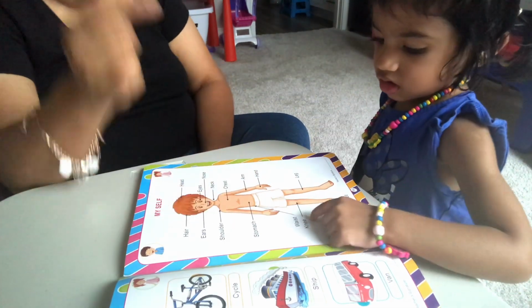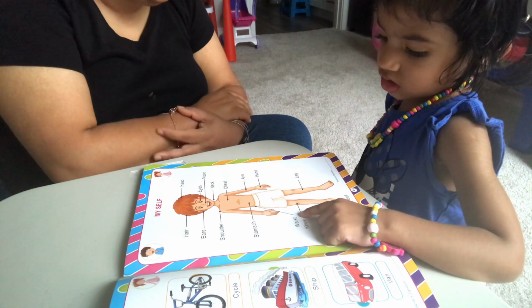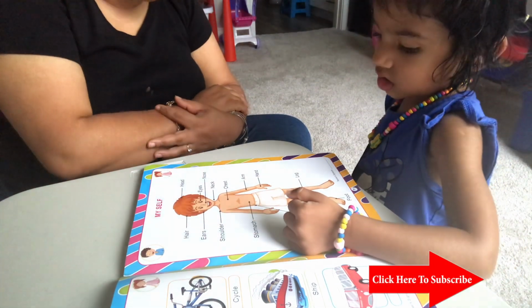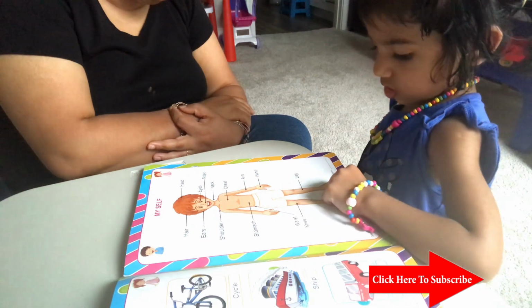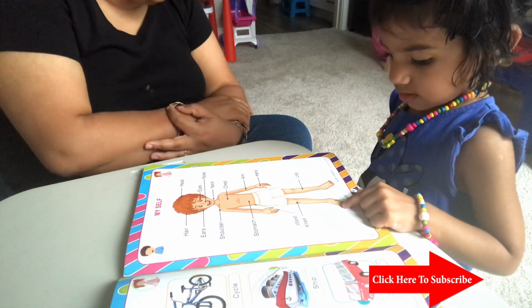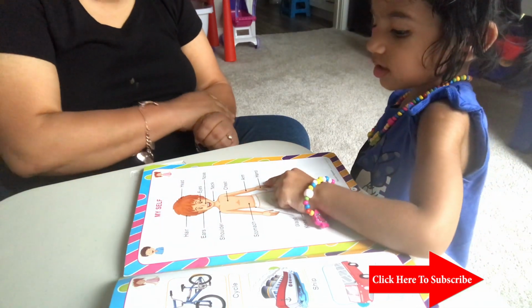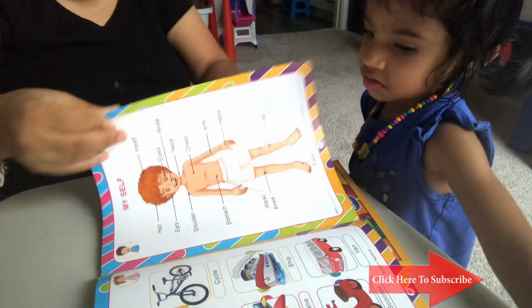Knee kahan hai baby ki? Knee bata do. Baby knees. Very good, Anna. Good job. Foot kahan hota hai? Foot. Or toes? Toes. Very good. Or finger kahan hai, baby ki? Finger. Good job.